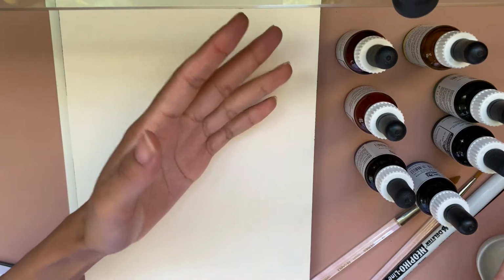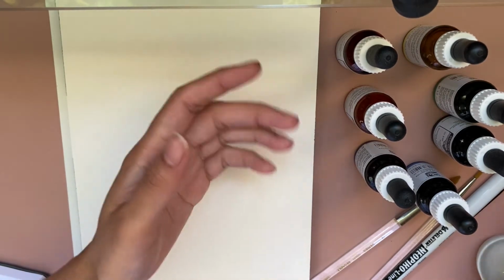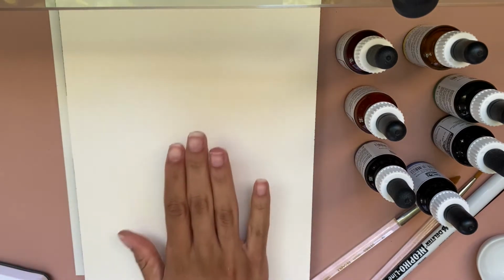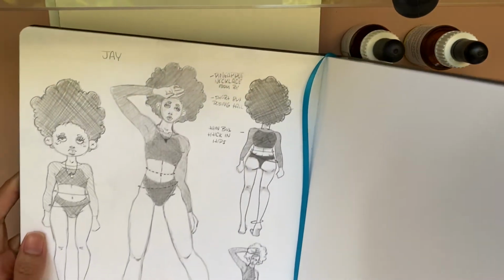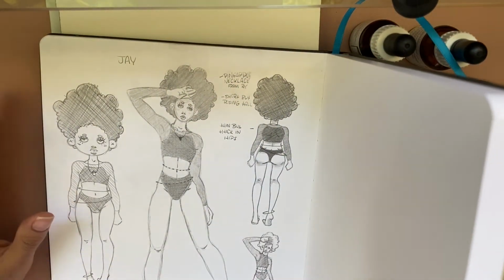Today we are finally going to be using inks again. I really fell in love with them after using them the first time, and these again come from the Heikala art box. I am very excited to start mixing these and painting, but we need something to paint, obviously. So I know the idea I'm going to do. I am going to be painting my new OC, Jay, and I absolutely love this girl right here.